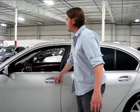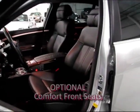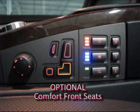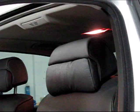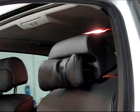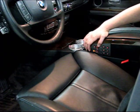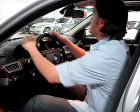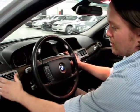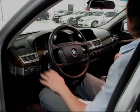Taking a look inside the 750Li here. Gorgeous condition all the way across. These are the comfort seats. You've got, I believe it's 16-way adjustment, but a whole number of customizable options. From the backrest, you can bend the backrest in half. You got a power headrest and also an adjustable thigh support. But just stepping in, I mean, it's a 7 Series, considered one of the finest. Great driving position. Everything is absolutely to the best qualities. But there is no wear to this interior. It smells new. It's a non-smoker car.